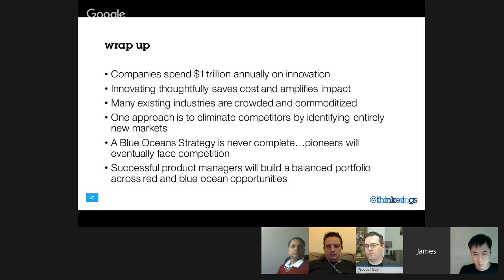Blue Ocean strategy is one model. It's one way to think about it. But I think it's also important to hammer home that it's never complete. Pioneers will eventually always face competition. The Google Glass example is probably a good example. I mean, we don't see a lot of people entering the visual face wearables space right now. I'm pretty sure that if Glass had nailed it and hit it out of the park, we would probably have a ton of competitors in that market because Google showed how to do it. But I think they missed, and so we're not seeing a lot of competition there.